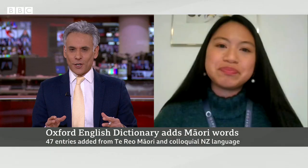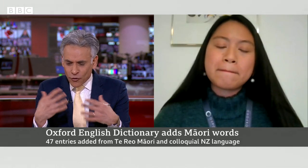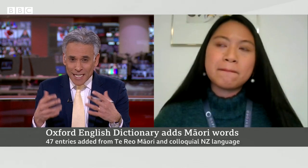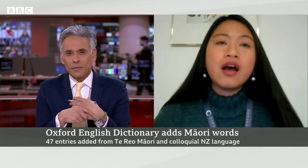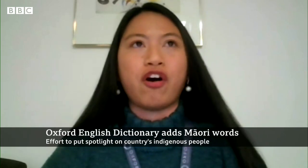It's really interesting because we all know that language evolves all of the time, but I'm fascinated in terms of the English dictionaries, how often are you evolving and updating like this? So the OED is actually updated 4 times a year. So now that it's available online, it's actually possible for us to update the dictionary that often.